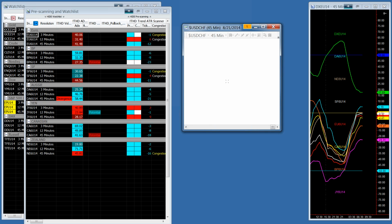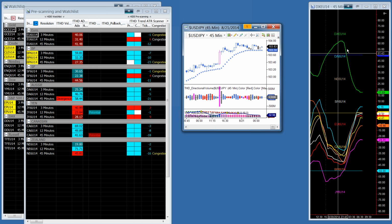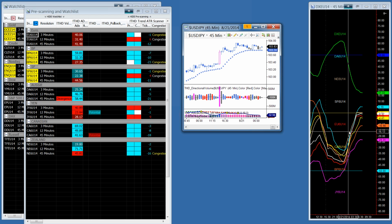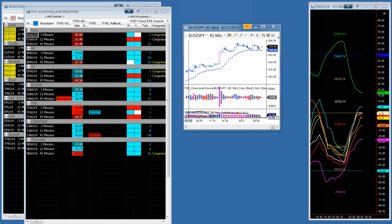USD JPY, again, down to the ATR. All of these happened because the dollar was overbought. Do y'all see that? And it was really just, I've never ever seen the currency meter in harmony like this before. Never. Now, some of these you couldn't have traded because it was only like 20 ticks back to the ATR.